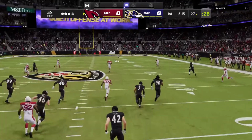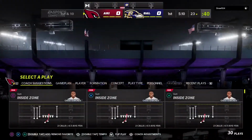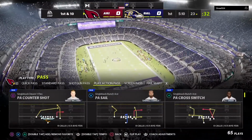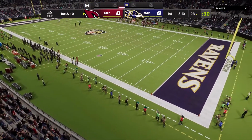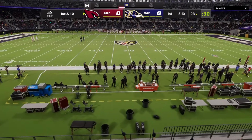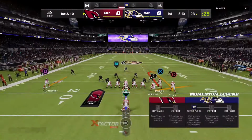On is the punter, Cook, who sends it away. On the return is Kirk. We'll call that a punt of 54 yards. Well struck. And the Cards will take over first and 10 at their own 23-yard line. Murray and the Cardinals with a first and 10 at their own 23.